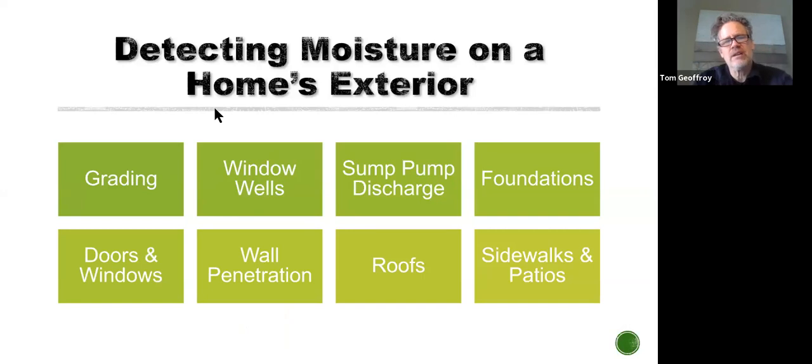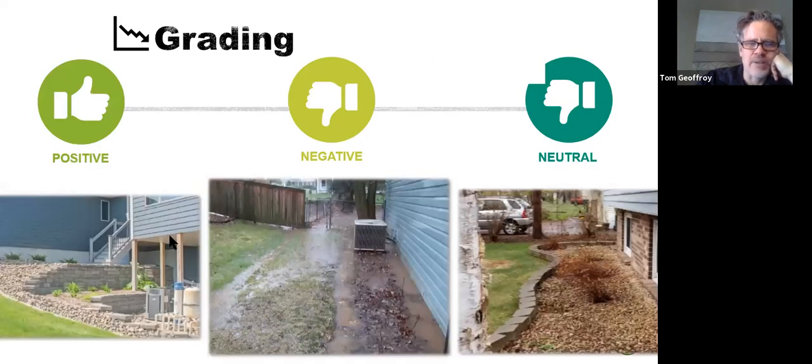So this is where we're looking for problems in a home, often find them: grading, window wells, sump pump discharge, foundations, and the like. So to give an example in the grading, many homes have the wrong type of grading. I'd say that the great majority are neutral.